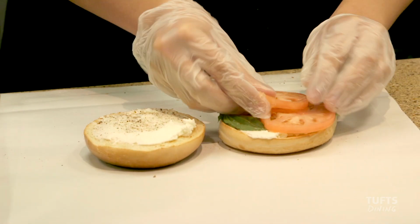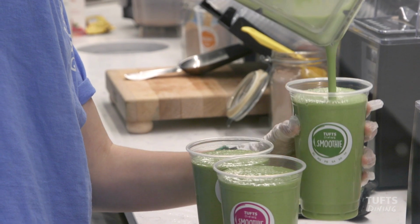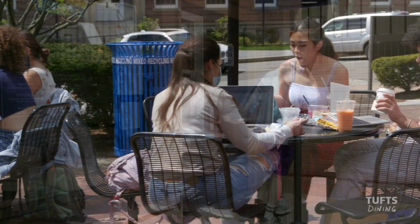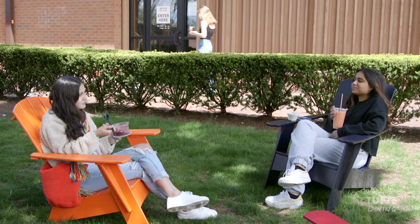Sandwiches from our Glatt Kosher Deli, sushi, and smoothies are just a few of the things you'll find on our menus. Not in a rush? Get your food to go anyway and enjoy eating outside. You'll find plenty of picturesque spots to sit and share a meal with friends.